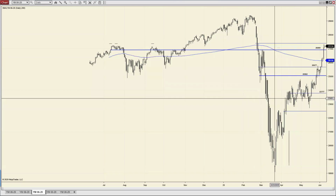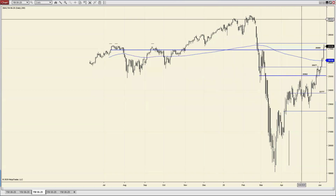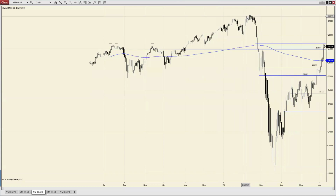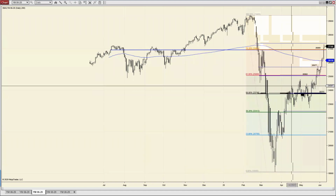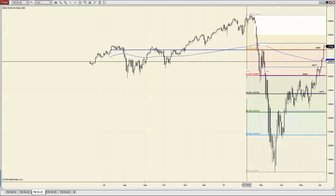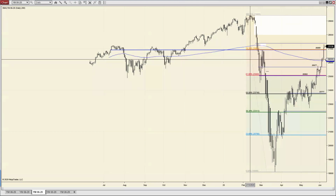This run has been, let's take a look at a fib also. Let's see what we can do here, and then we'll expound a bit. So we're just past the 78%, which came in at 26,689. You'd expect a pause there, and we haven't.